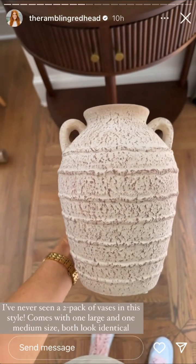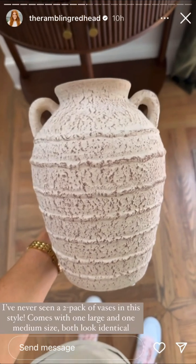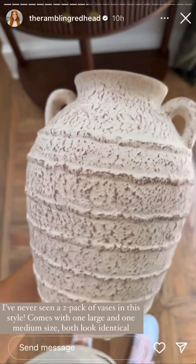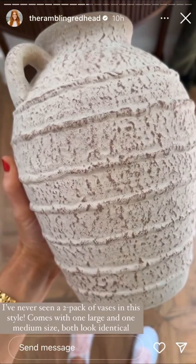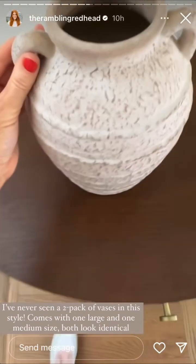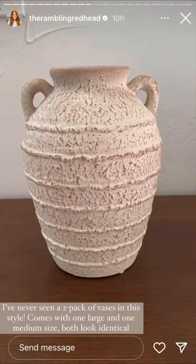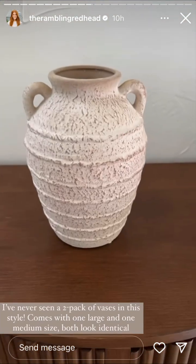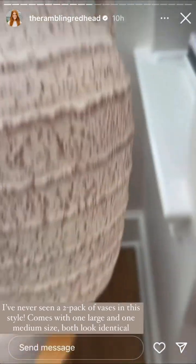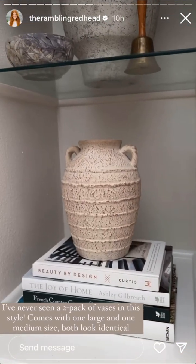I love 2-pack home decor because I rarely use them together. I usually split them up. But this is a close-up of what it's like, terracotta pottery. It's really, really pretty, has great detail. I love the ridging on it as well as the little handles on it. Very, very cute. This is the smallest size. The biggest size I have, I'll go show you, in my kitchen on my mantle. So this is the one that I had here on the shelf. And then I'll show you how I styled the larger one.